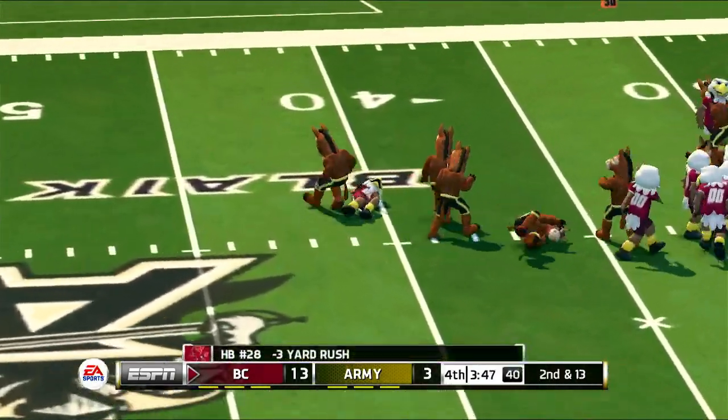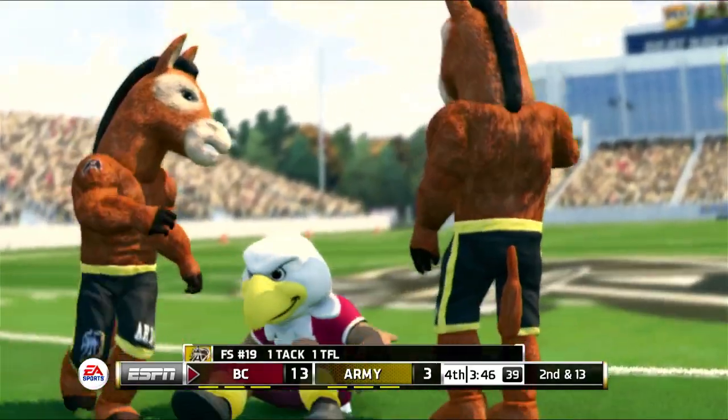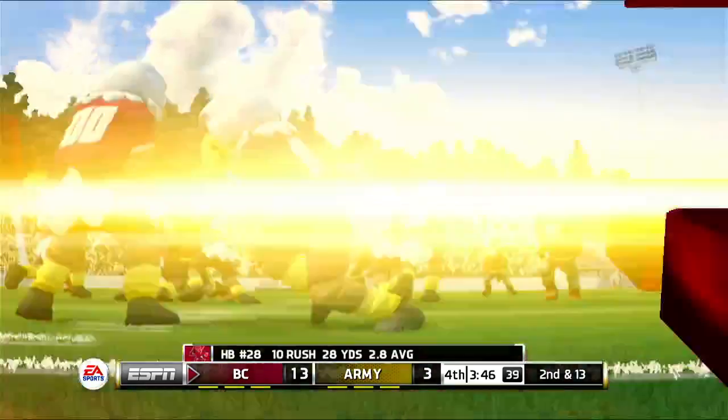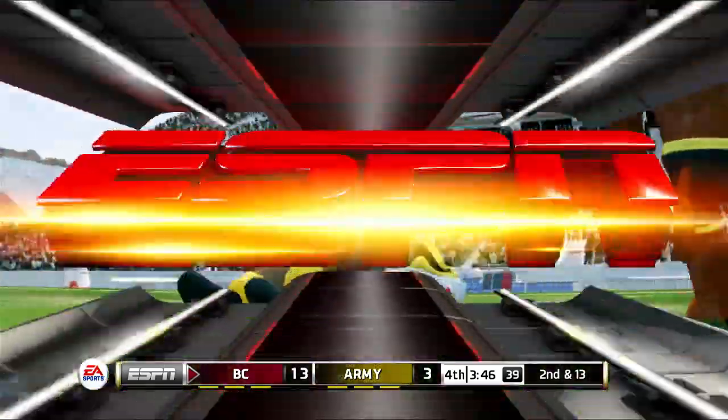Here's a handoff, left side. They'll knock him down for a loss. It's never good for a back's confidence to get tackled for a loss. But this guy knows that he's got to just keep at it, and the holes will start to open up.